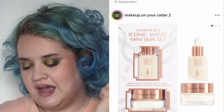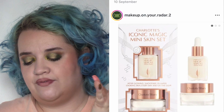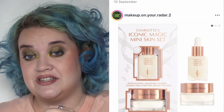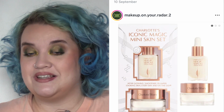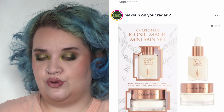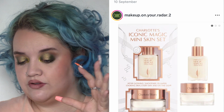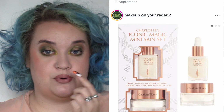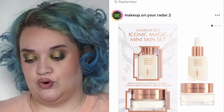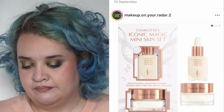Another one from Charlotte Tilbury, the Magic Serum and the Magic Cream. Love both of these products. The set is $44 though. Your Magic Cream is 15ml and your Serum is 8ml. Not worth it for me. You can regularly get these little pots on the Charlotte Tilbury website when you place an order. So I'd keep your eye out for that one rather than buying that.